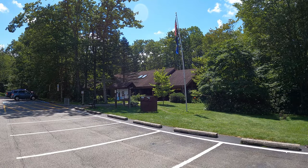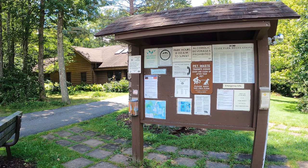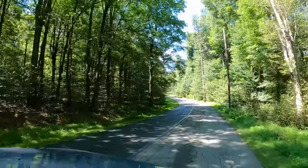Inside the park office, you'll find some t-shirts and park-themed merchandise, brochures for all of the hikes and campgrounds, and some very friendly park rangers who are happy to help you plan your day at Promised Land State Park.